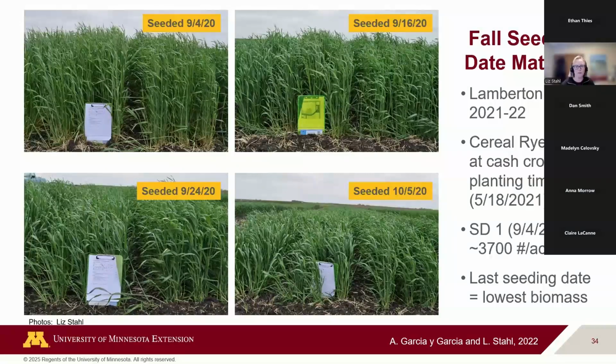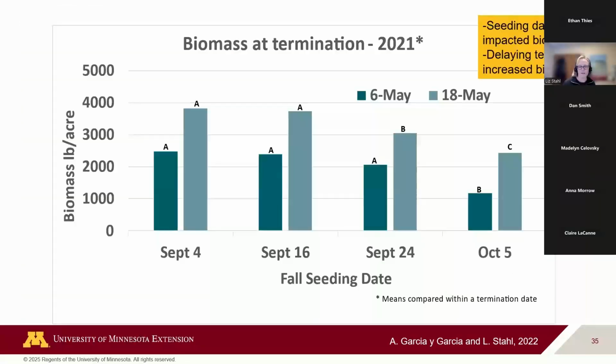This was, up in the upper left, we seeded the cereal rye on September 4th versus September 16th versus the 24th versus October 5th, using my highly scientific method of gauging height with my clipboard. And you can at least just kind of see what the differences were in the height. And in that first seeding date, we had about 3,700 pounds per acre, which for us was one of those unique years like, wow, we actually did get a lot of biomass. This was at planting time, May 18th. And I'll show you the results here when we look at actually running the statistics.